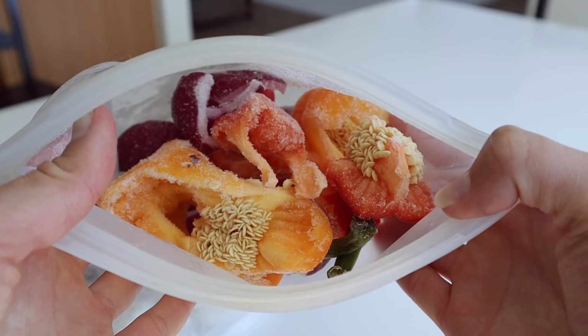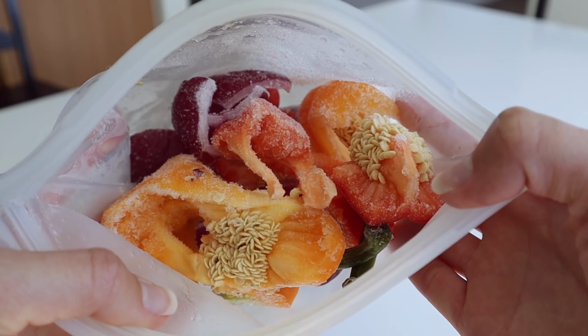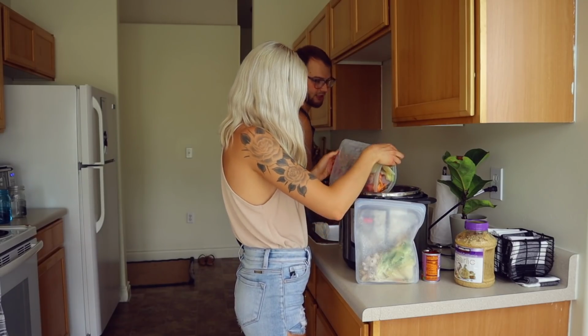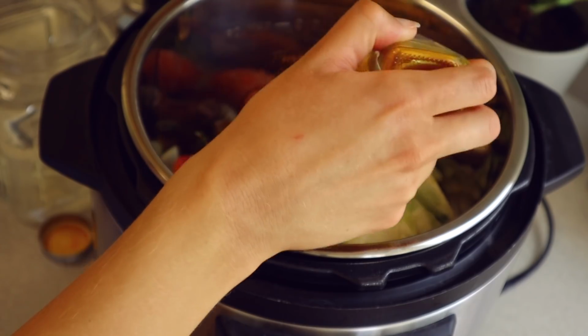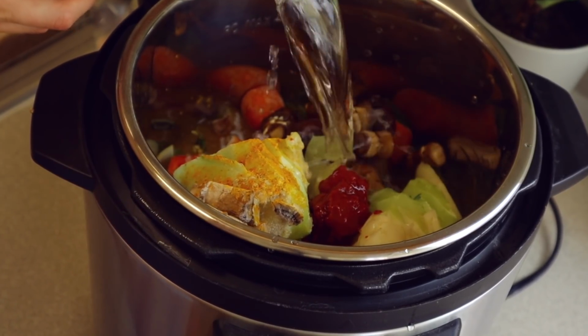We literally put the ends or the butts or any produce that might be going bad that isn't bad yet into a large gallon size Stasher bag, and we just freeze it until we fill it up, and then with that large Stasher bag, we throw it into the Instant Pot and we add some water, some seasoning, and you cook it for 35 minutes and voila, you have your own veggie broth.